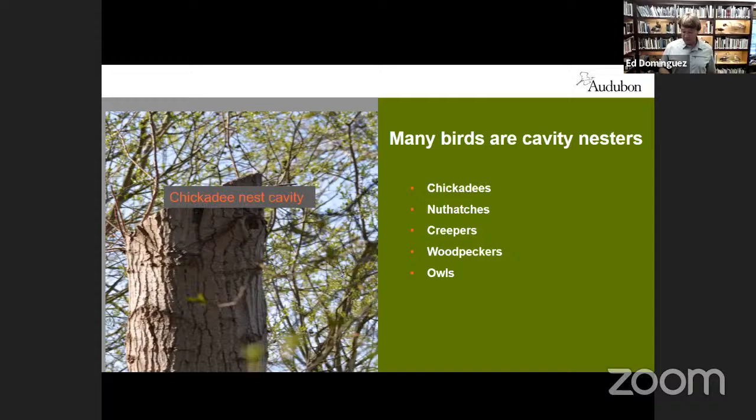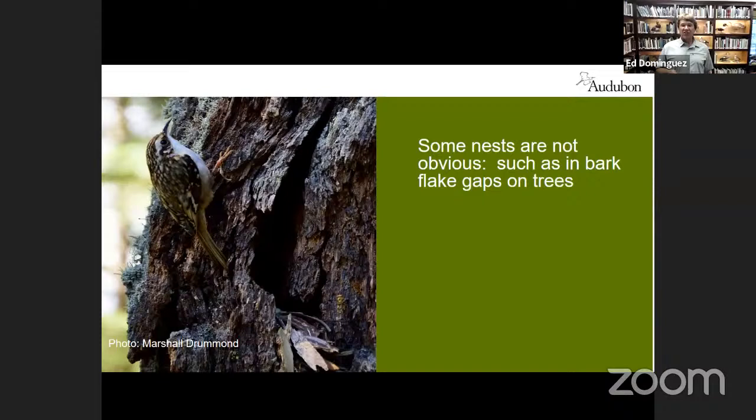Some nests are not so obvious, such as in the bark flake gaps on trees. This is a Douglas fir. You can notice that some of the bark has got fire scars on it. Douglas fir is a very fire resistant tree because on big trees, the bark can be a foot thick, which protects the cambium layer in the wood from the heat of the fire, unless it's a conflagration, like we've been seeing all through the West for the past several years. But as that bark flakes away, it can be home to a nest.